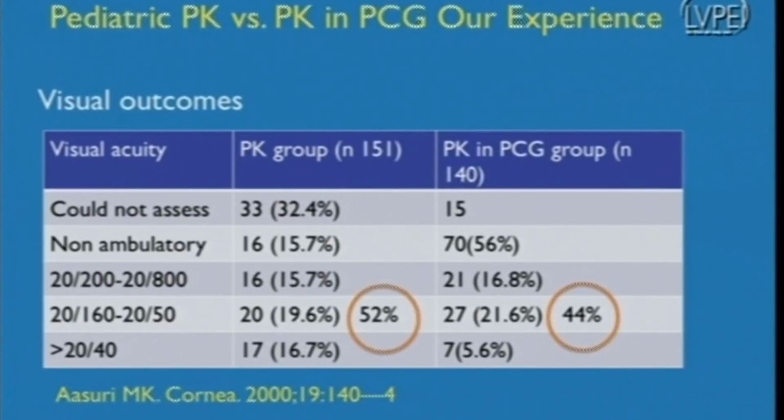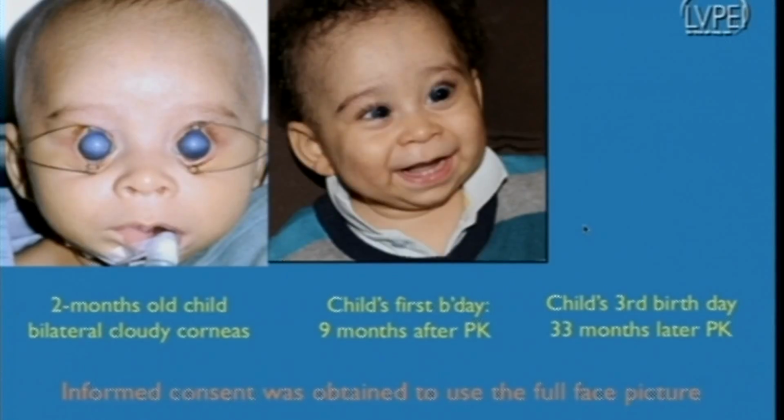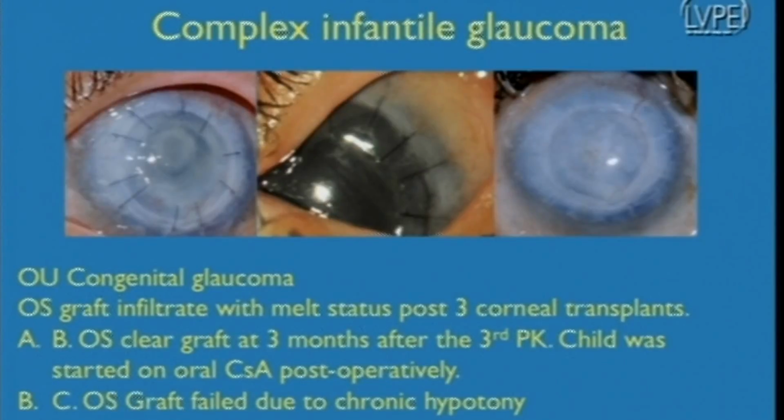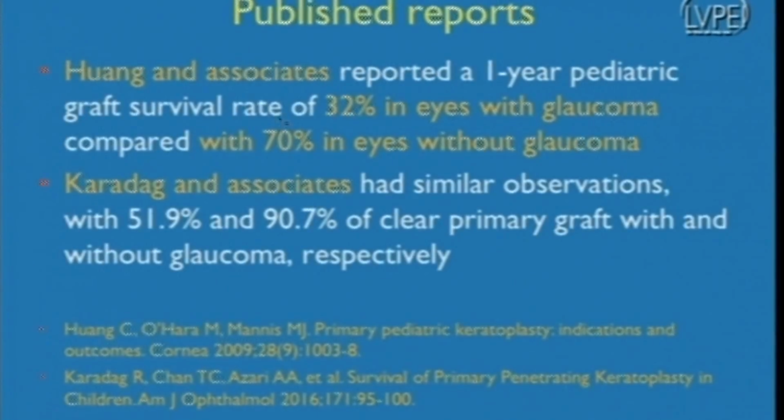We did compare head to head with our older data. Unlike in the older data, allograft rejection was a principal reason for graft failure. In this particular series, uncontrolled glaucoma seemed to be one of the important risk factors. These are some of the best case scenarios. And the same thing has been mirrored even in published reports. If you look at survival of grafts in the presence of glaucoma, it seems to be abysmally poor in comparison to the counterpart.